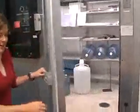So another important aspect to what we do is actually storing our samples and storing our water so that we can look at them later in time. What we have here is a walk-in fridge.